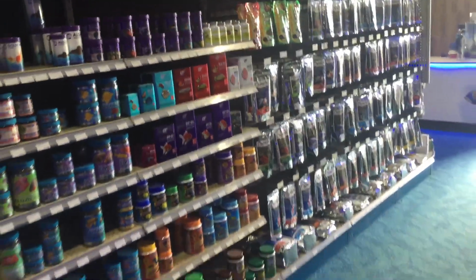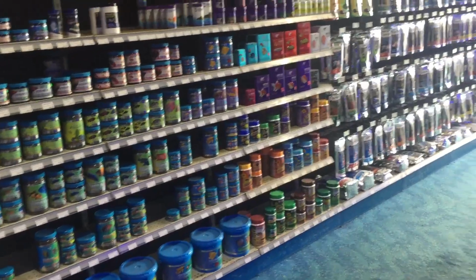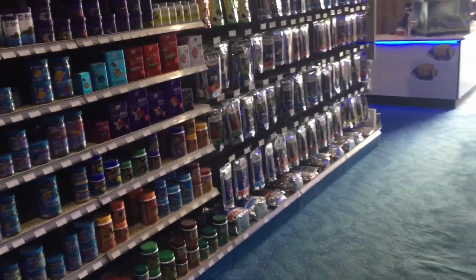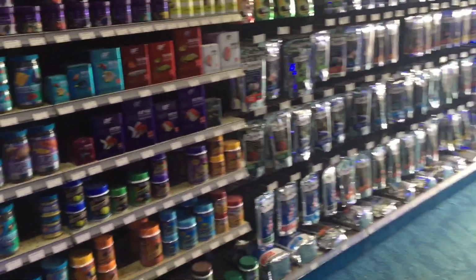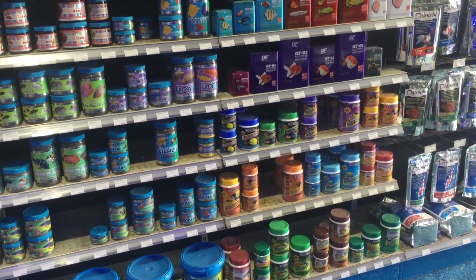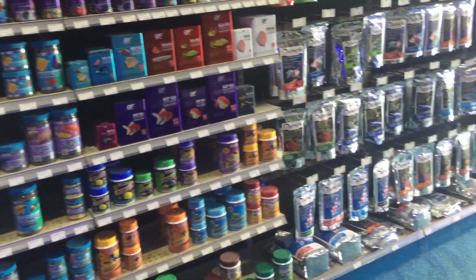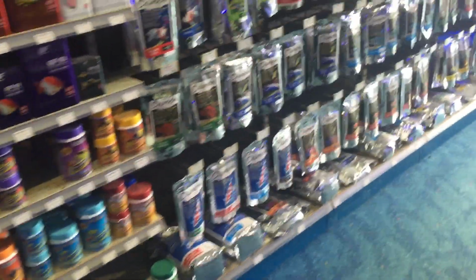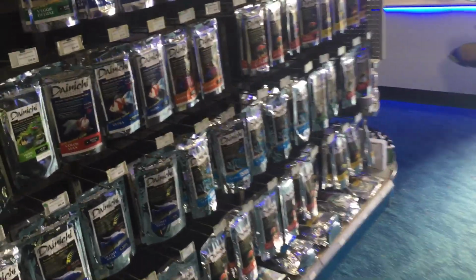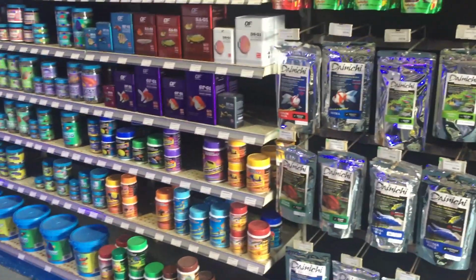Sometimes I'm amazed how crap some of the food is that's available, and when you've used a really good food and then you go to a crap food, regardless of the expectation of the brand, it really makes a difference, because 50% of fish keeping, in my opinion, is just getting your nutrients right. 50% is water quality, 50% is nutrition.